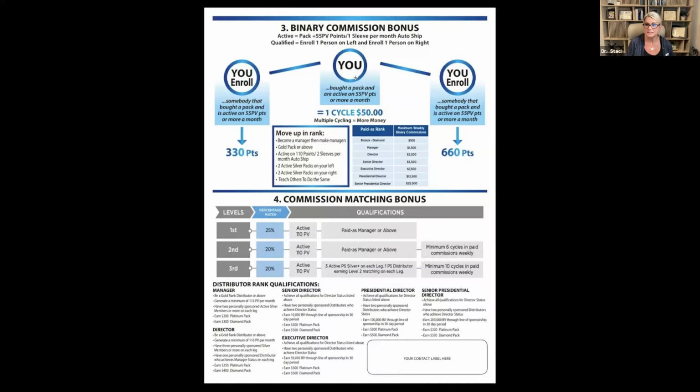Because we have 2 legs in this company, a binary system. Every time you have 660 in points on one side, 330 on the other, the company pays you a $50 cycle bonus. They keep track of everything in the back office. You don't have to try to figure that out. But the points come from the enrollment packs. They come from what people are purchasing. They come from reorders, right? And so all of that adds up to you. Anything in your entire downline, anything that you enroll, anything that comes down through below you carries up to you.